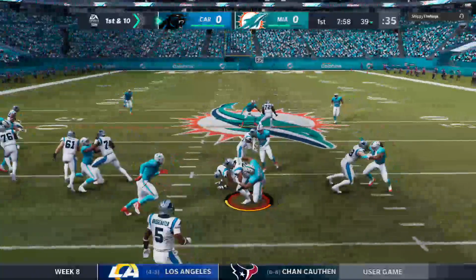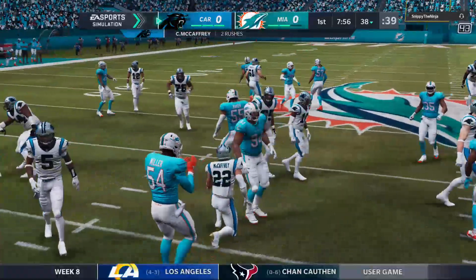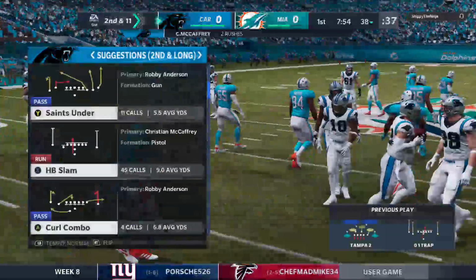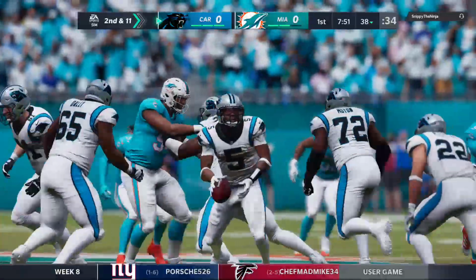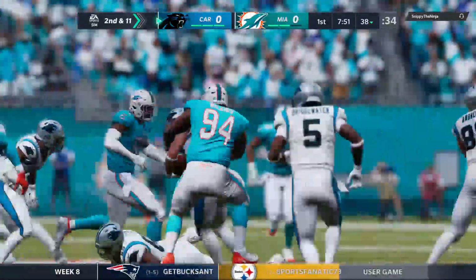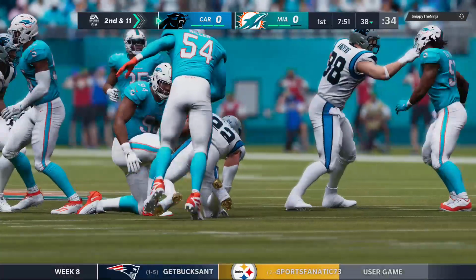On the ground, McCaffrey. And this play will be blown up. He'll lose yardage back at the 38. Officially, it's a 1-yard loss. That's going to bring up 2nd and 11. Nice play right there to stop him behind the line, but I want to see how this defense continues to play him here.